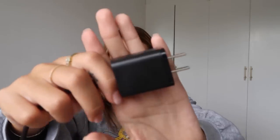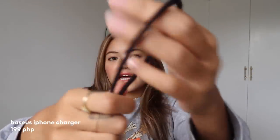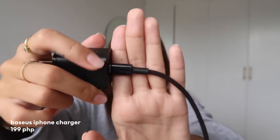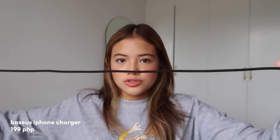Also from Bezos, I have this adapter and this cord. I think it's really sleek. I like the material. Parang siyang cloth knitted. It's sobrang tibay niya. Tibay pa sa ex mo, mas matibay pa sa last relationship mo, girl. And it lasts so long. As in, it's so built. Like, it's built different. And it's so strong. It's 1 meter. And iba talaga siya from Apple.